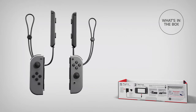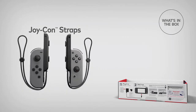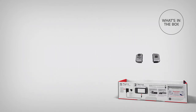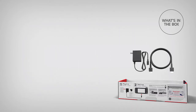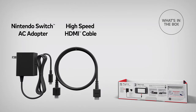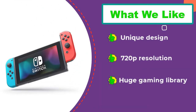The detachable controllers are called Joy-Cons, and that rectangle is a 6.2-inch 720p multi-touch capacitive touchscreen that is bright and vibrant. The stereo speakers on the Switch sound a bit tinny, but you'll most likely opt for headphones anyway. Games are played either via cartridge or downloaded onto a microSD card. The gameplay is fun and intuitive thanks to clever controls and smooth graphics.